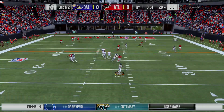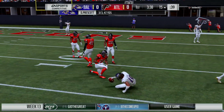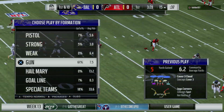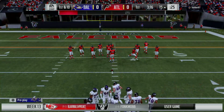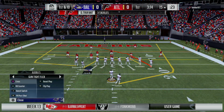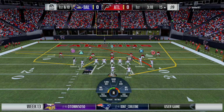Prescott on 3rd and 2. And he's got his target. And he picks up the first down yardage as he takes this one down to the 15. First catch for him on the afternoon, and it results in a first down.